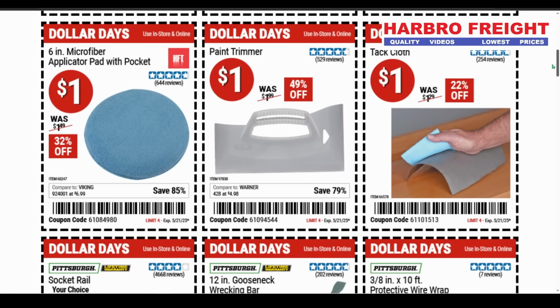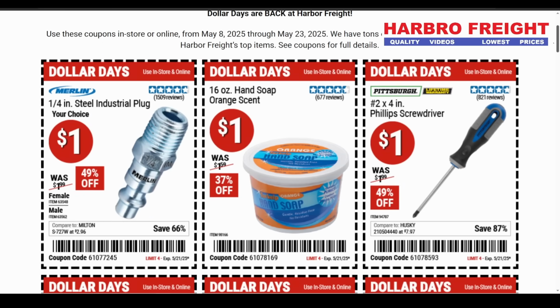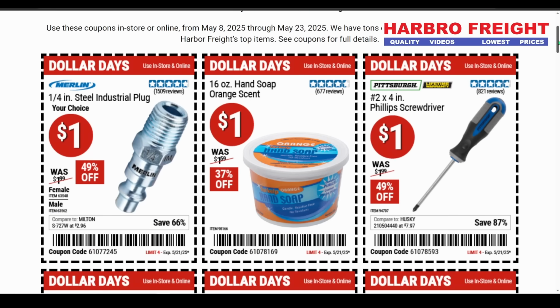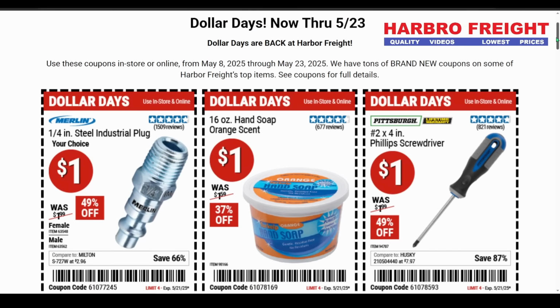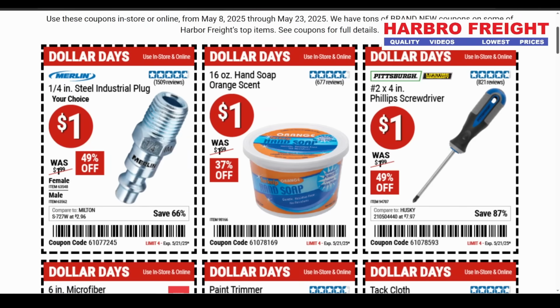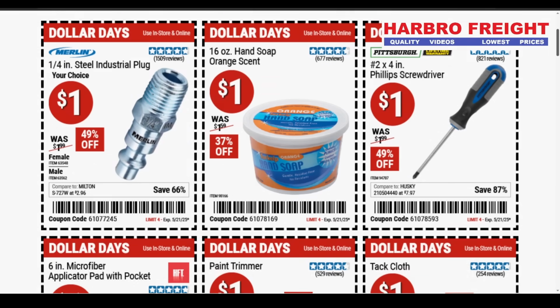Harbor Freight hopefully should be coming out with their weekend deal very soon, maybe tonight. Really, these are the ones you consider when there's a deal going on. So this is what you fill your basket with if you're going in for a deal or if you already happen to be making a stop at Harbor Freight. Either way, as soon as that deal comes out, hopefully tonight, if not tomorrow, I will send it your way.